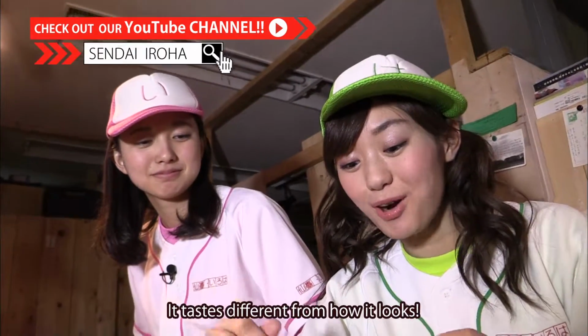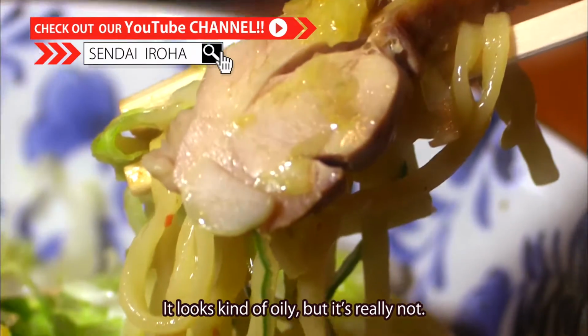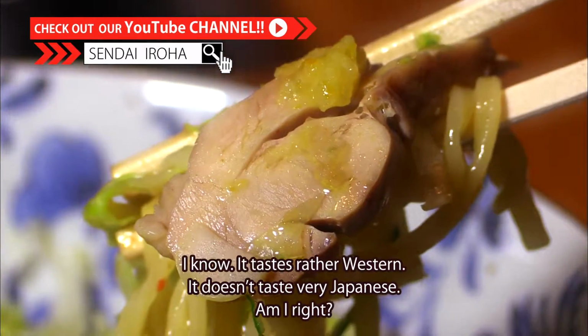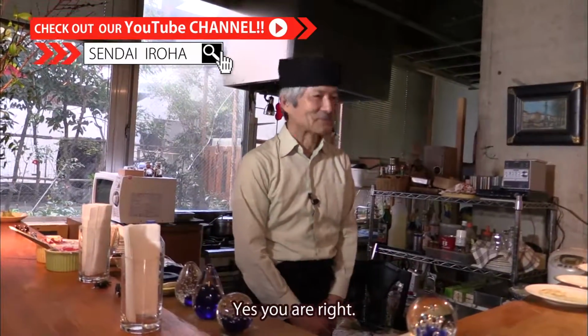It tastes very different from how it looks. It looks kind of oily, but it's actually not. I know, it tastes rather Western. It doesn't taste very Japanese. Am I right? Yes, you're right.